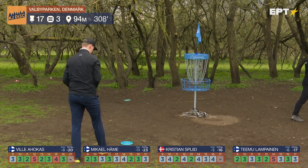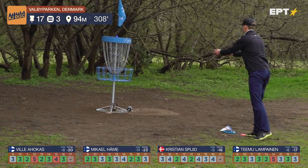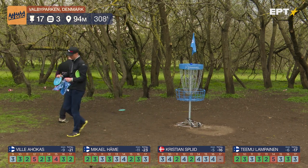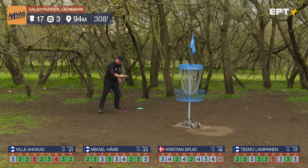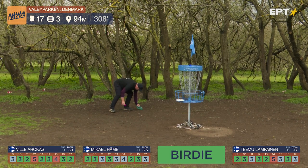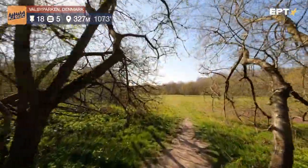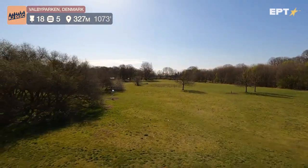And they're close. So on hole 18, Mikael has to birdie for the second place, and VILLE has to birdie to get in a tie for third place. Okay, wow. It is very tight in the end here. It's very exciting. Kristian is probably just playing for his top 10 placement. Or, I don't know, could be better even.